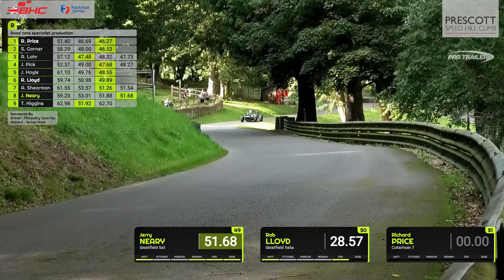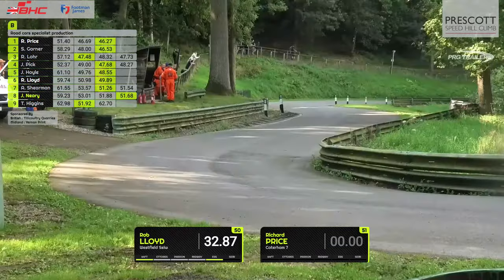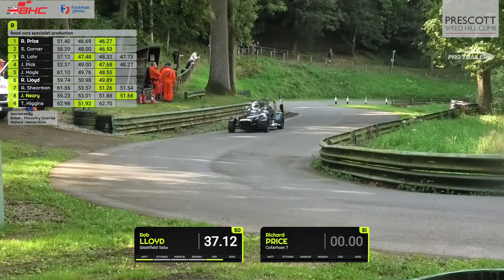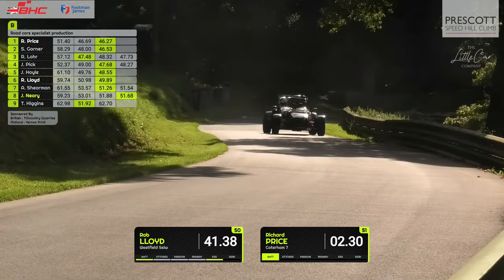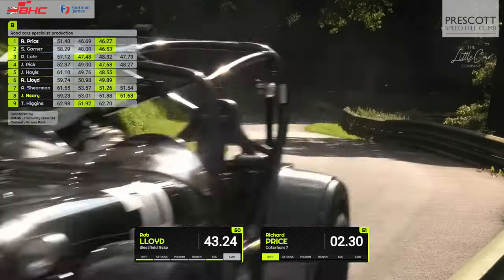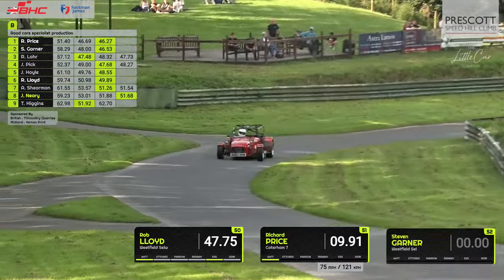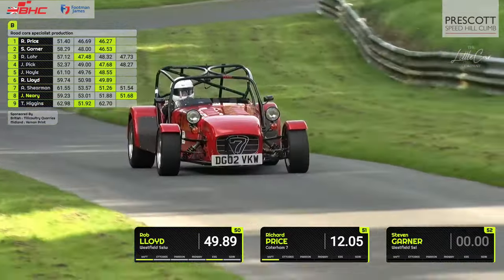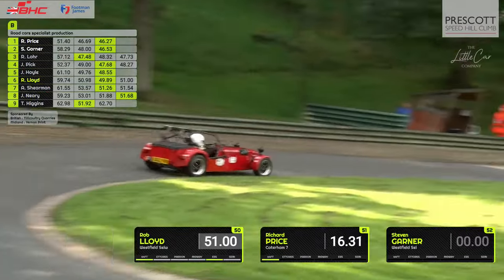So this is, again, we are on page 15 of your program. This is the road-going specialist production cars in Class B. Robbie's already through the entry of Semi-Circles, no problems through the second part of the hill. He's going to try and carry as much speed as possible through that. Those cars are very lightweight, about 600 kilos, and very, very quick cars.